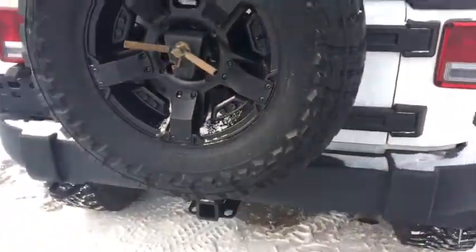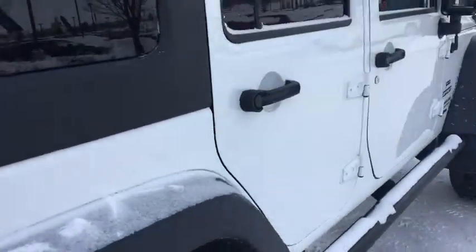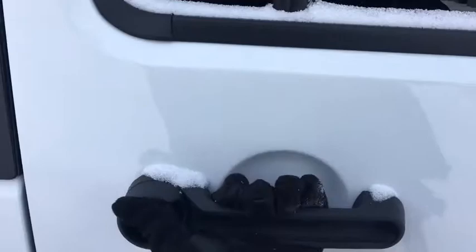Man, I think this summer I'll make a video for how to take the roof off and stuff. You can even actually fold the front windshield down. Not recommended for fast driving, but when you are off-roading, going slower up those rocks and stuff, it's kind of nice to have that breeze on your face.